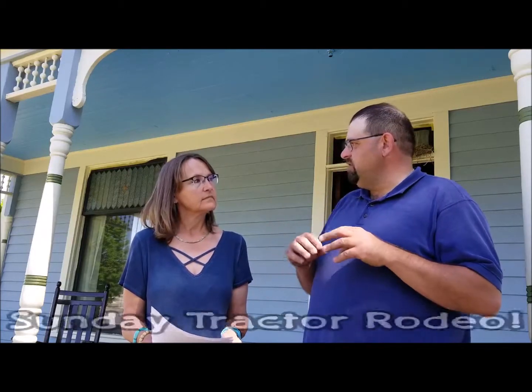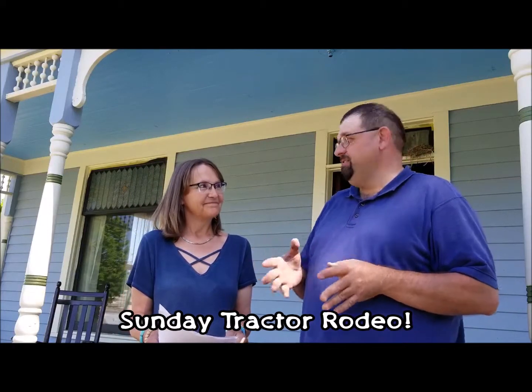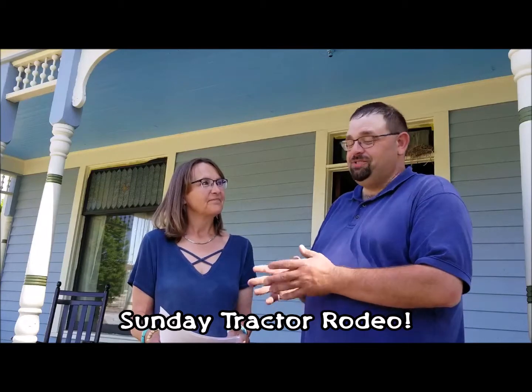June 9th is our second day, and the big thing on that day is our tractor rodeo. If you're wondering what a tractor rodeo is, that's your time to go see it. Basically these guys take those antique tractors that you saw and compete in all kinds of fun events of skill. They're fun events, but you've got to be able to run a tractor well to do them.